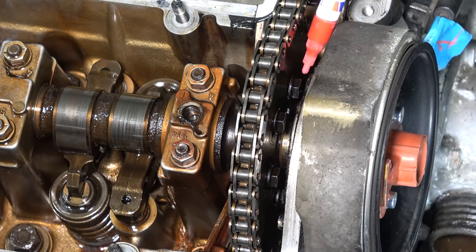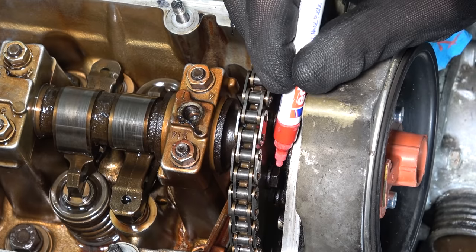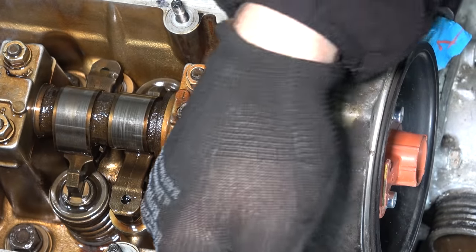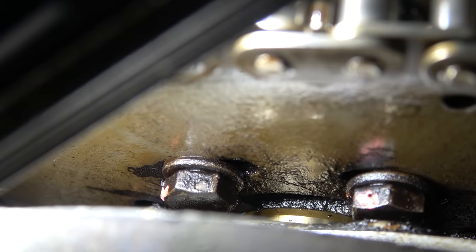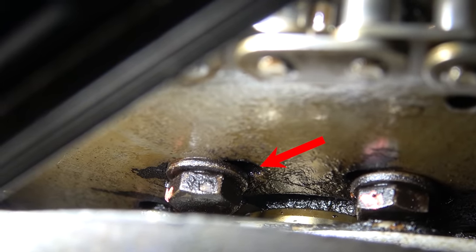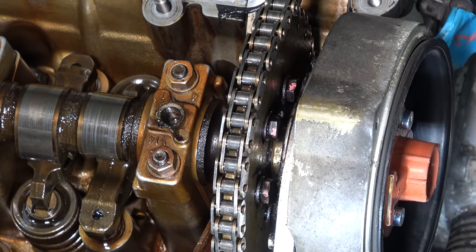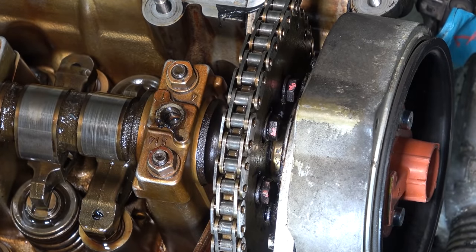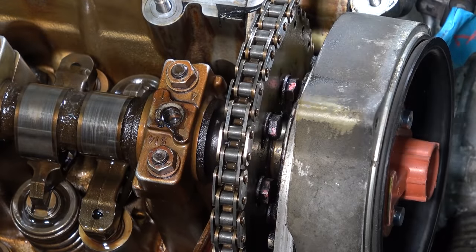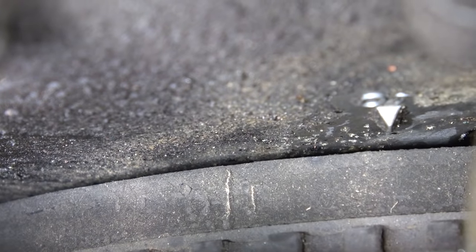So now I'm gonna mark the remaining three. And loosen them. Now we're gonna rotate the cam anti-clockwise until the bolts come pretty much to the end of their slots. You can see next to that bolt, there's a hole where the bolt can slide left and right. So rotate the crank and watch the sprocket. Perfect. And now you can see that the timing mark is off.